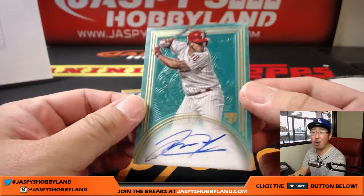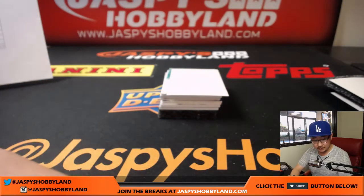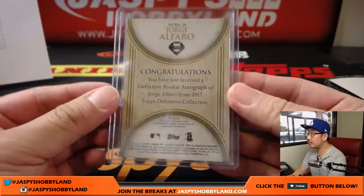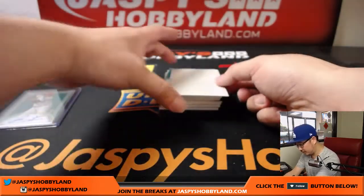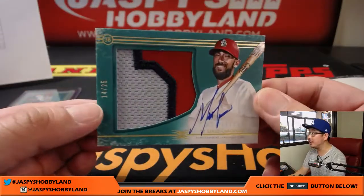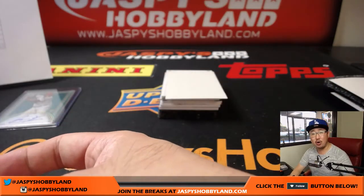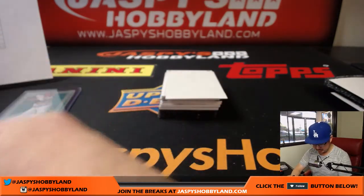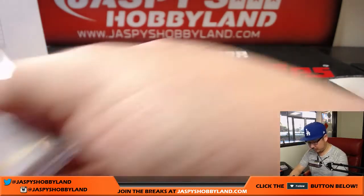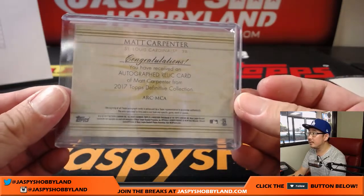18 out of 25, Jorge Alfaro for the Phillies, Christopher Huey with that one. Three-color patch autograph, Matt Carpenter for the Cardinals, 14 out of 25. Nice one for the Cardinals. Chris, there you go. Chris Whaley on the board, nice.